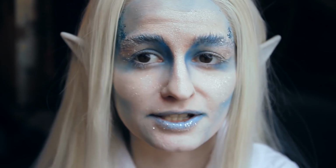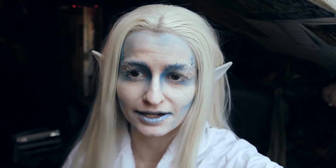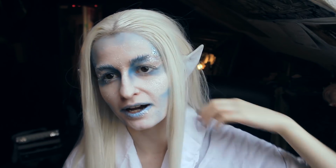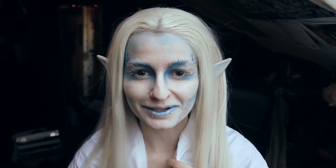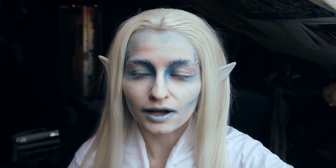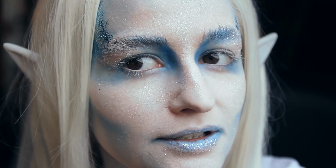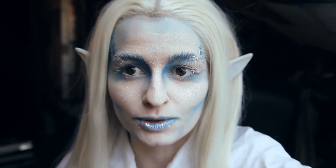I think I'm finished. I found a blanket, well, not really a blanket, it's actually like a bed sheet that I've wrapped around myself because I didn't really have anything suitable for him to wear. But yeah, there we go. That's my ice elf, ice prince look. A lot of glitter. You can see all the glitter. It's very, very glittery. It was so much fun to put on.